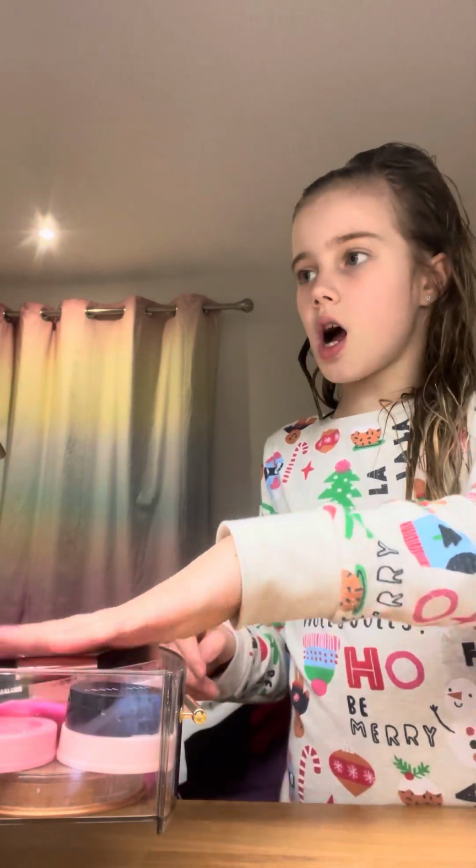Then this brush. Super cute. I need to get some brushes.